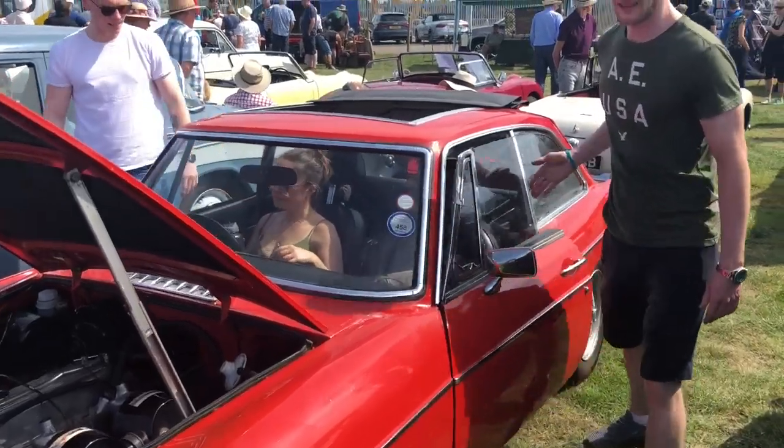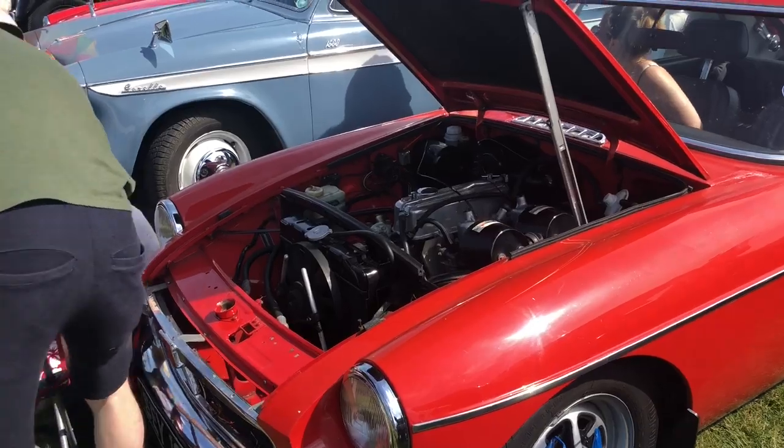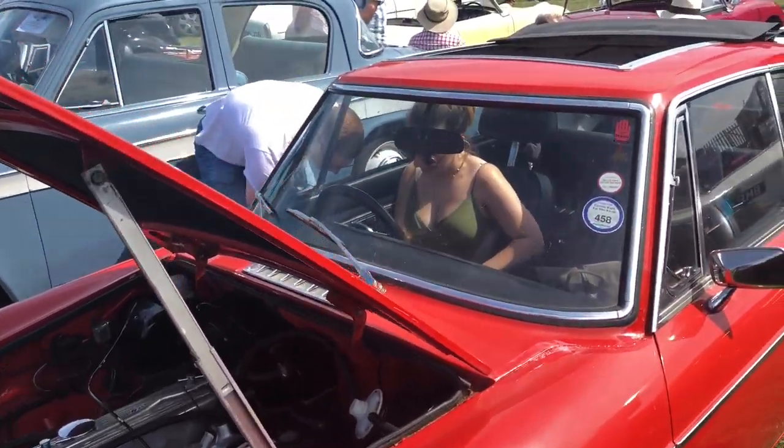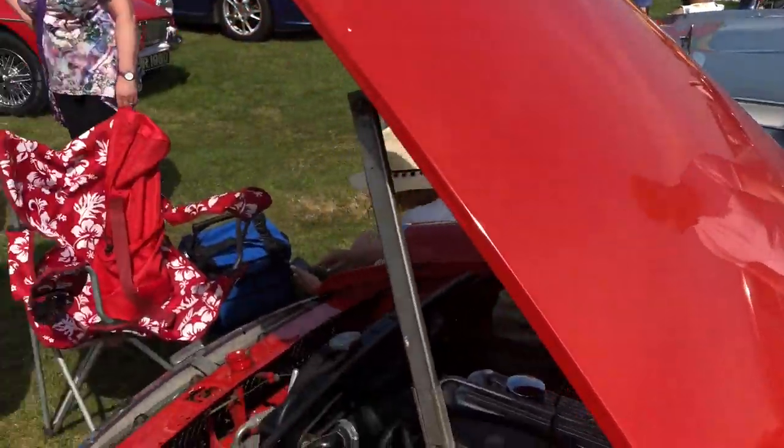And here we are, arrived at the MGB GT stand. All looking smart, with Lady Lydia already ensconced in the car, waiting for our return and for lunch, which we've now brought.